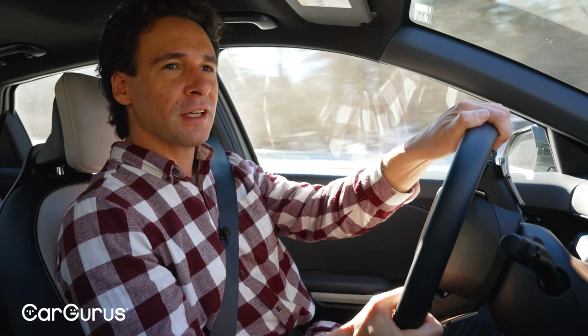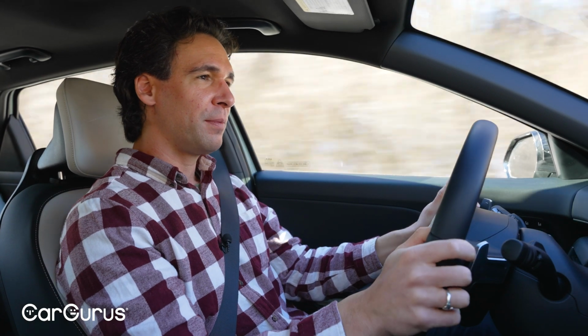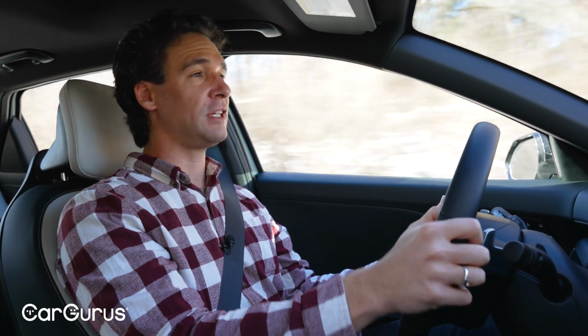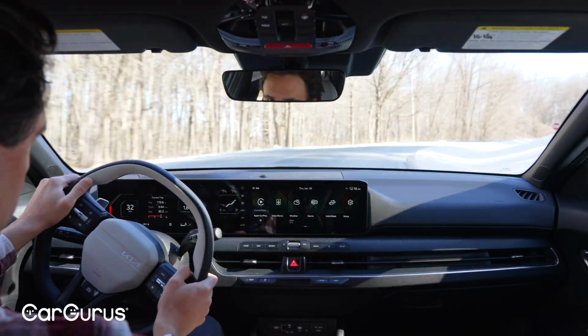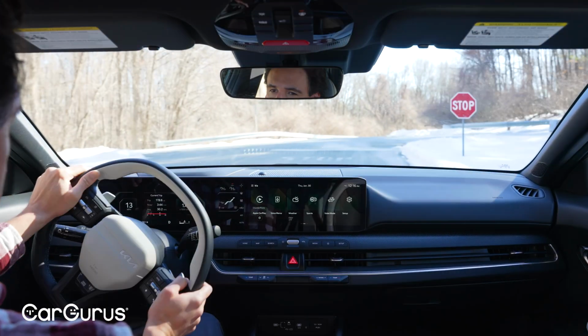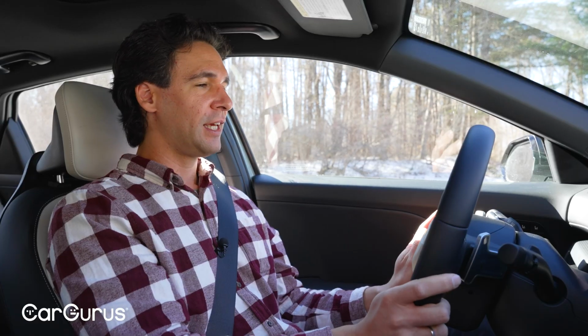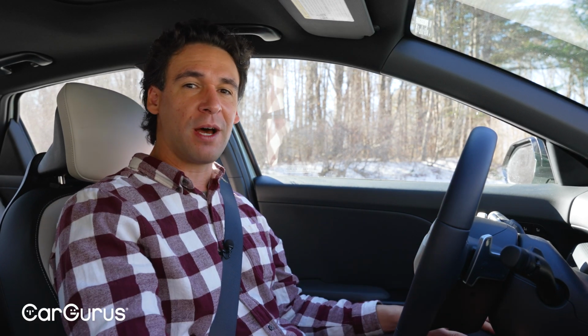The K4, I don't get much power from it, but I do get really sure-footed handling, which is what I love about compact sedans. They're honest cars. Brake feel also is pretty good. Kia's done a pretty good job here dynamically, and I'm very curious what that turbocharged model is like.